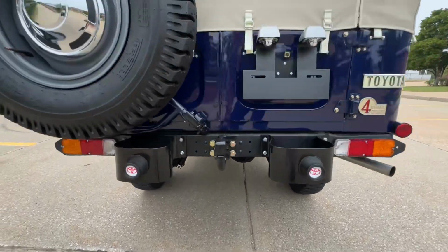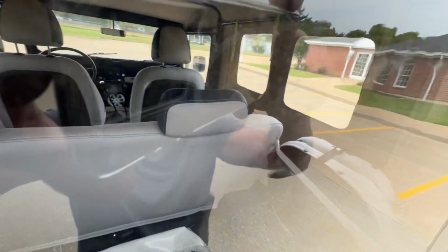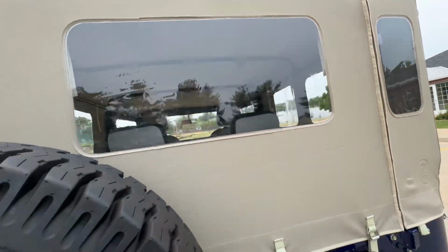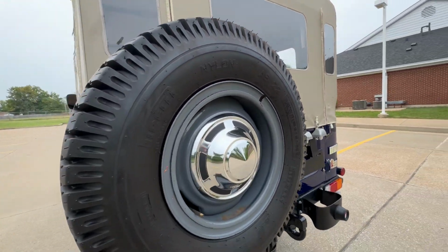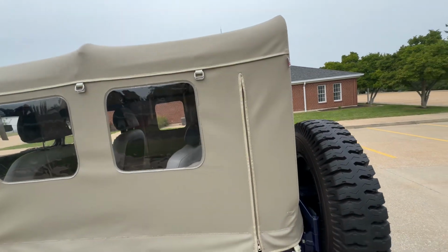It's just amazing. This is a true 7-passenger. Got the jump seats back there. And you have a bikini top. Matching spare. Top is new.